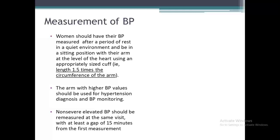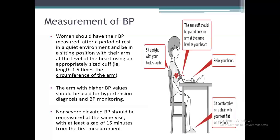But if we have a high blood pressure measurement with all the above considerations taken while we are measuring it, this is a case of severe hypertension and doesn't always necessitate repeat blood pressure measurements. And this is the proper way to measure the blood pressure. As we see here, in the sitting position, the instrument is at the level of the left arm, with the arm at the level of the heart, in a sitting position like this.